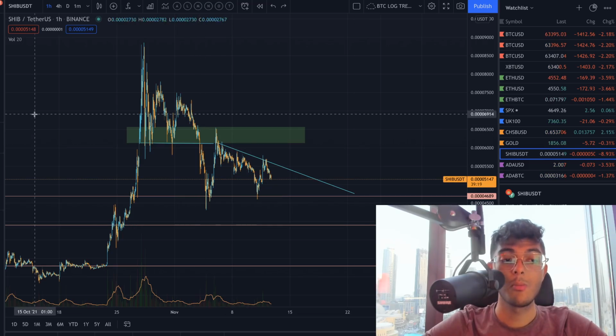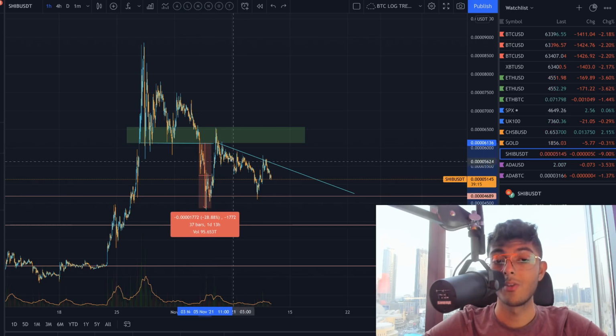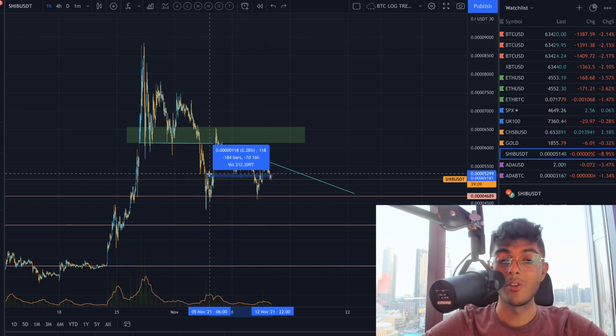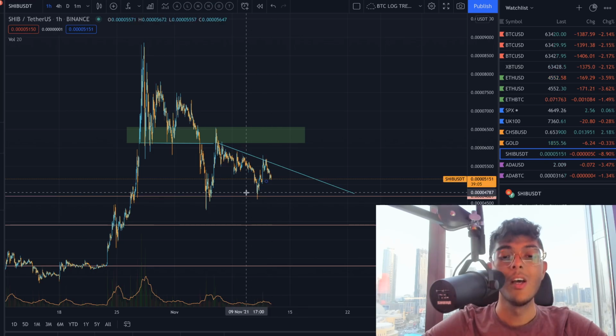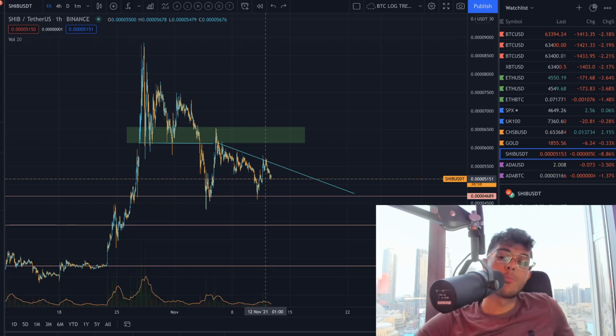And the last time Shiba fell below one of these key lines that I was telling you about, Shiba dropped by a further 30%. That was a big profit for me. I think I did something like doubled my money on that trade, and it wasn't long ago. This was only a week ago that I was trading that, and of course all those details also went inside of VIP. So I am looking at something like that potentially happening again. It's too early to say, but I definitely think that it is possible.